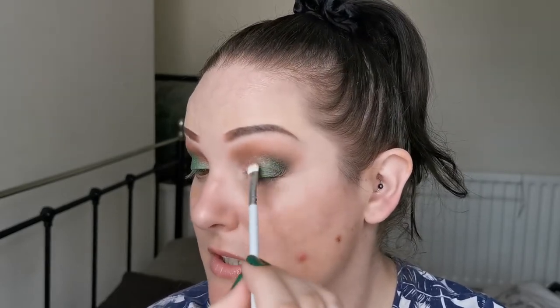The undertones of most of these shades make it so that they just go together. Does that make sense? It makes sense in my head. Oh, I love this. Oh, I love this. It is a shimmer with sparkles in, which is fine by me. I love a sparkle. Oh, look at that.